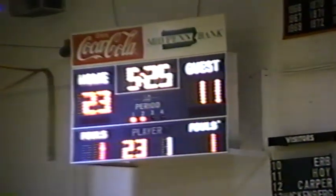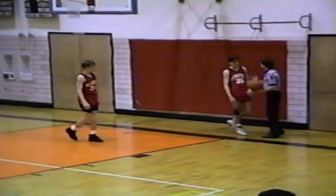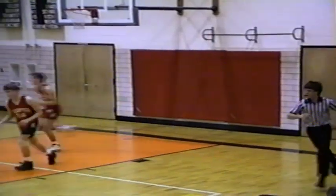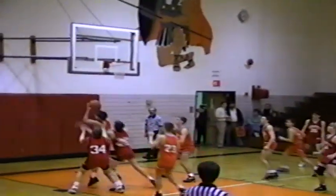It's 23-11. 5:25 remaining in the first half. Mounties will inbound the ball. Fella puts it over in the wing, stepping inside, putting the shot off the glass.